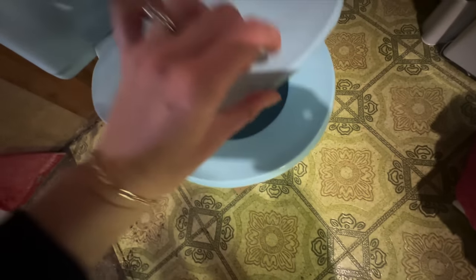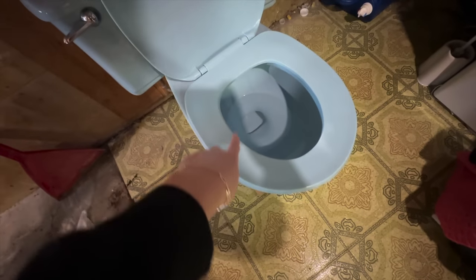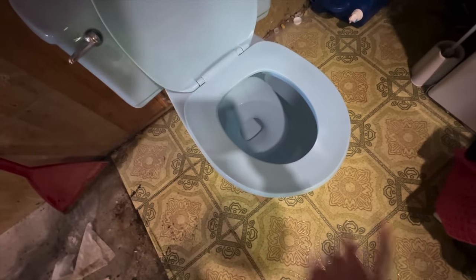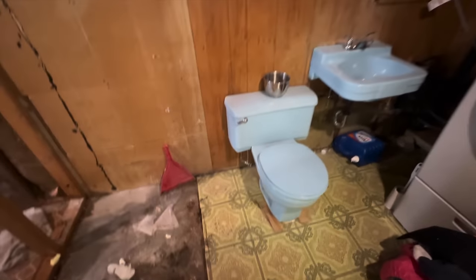We won't show the inside. Clean. I just cleaned it the other day. Oh, I'm pleasantly surprised. When we moved in, it had a nice dark ring around it, because obviously this toilet wasn't being used in many years, but the sink is a different story.